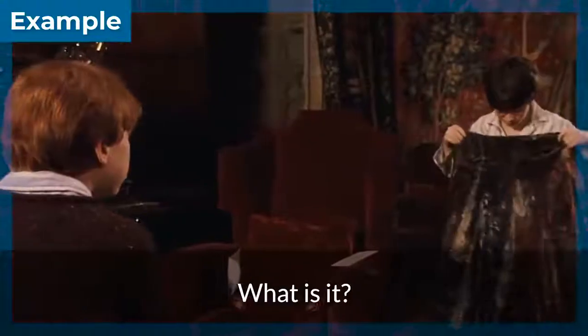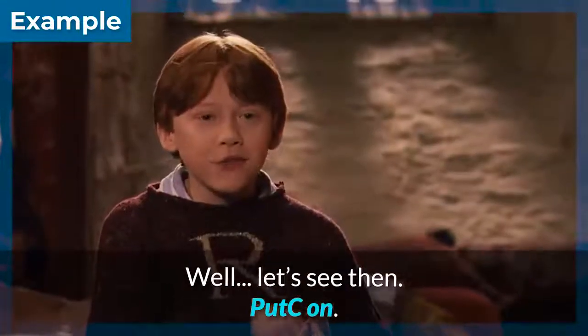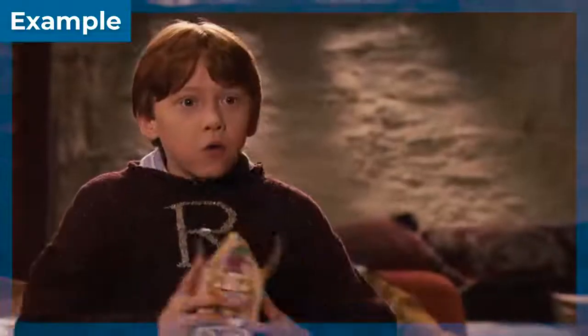What is it? Some kind of cloak. Well, let's see then. Put it on. Whoa!